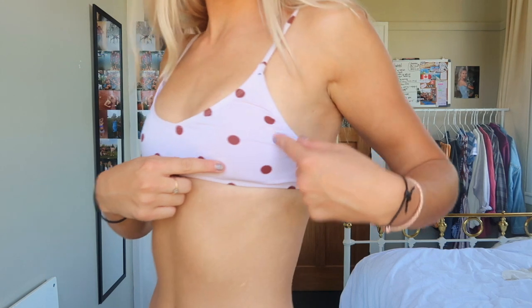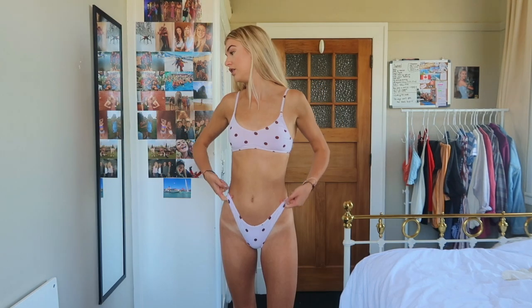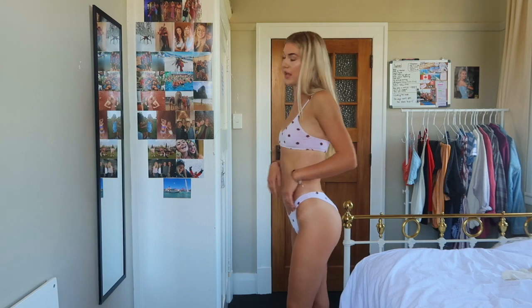Onto my, this is bikini number uno. Just a little spotty number. Just a cute little bikini from Cotton On. This is one of my go-tos. I think it's just because it's white and white makes you obviously look darker than you actually are. You can wear it high-waisted like I've got here, which is obviously super flattering, or you can just wear it low rise.